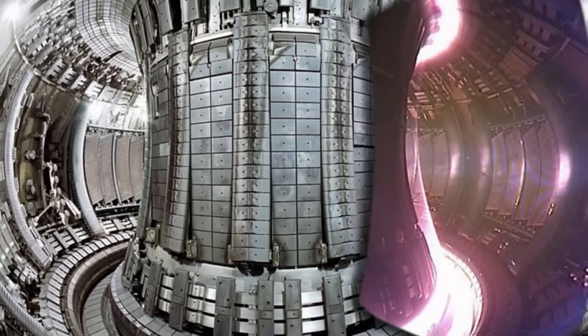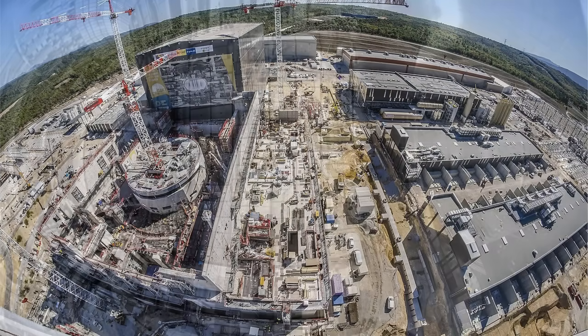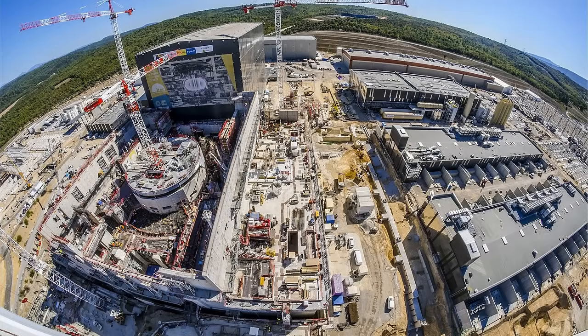And I'm going to explain to you why, how this power source works, how it could be harvested, and why it is technically so difficult.